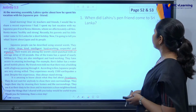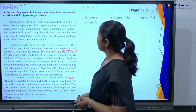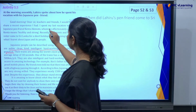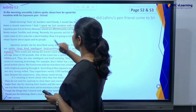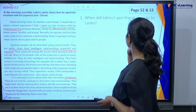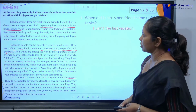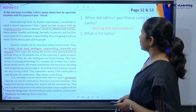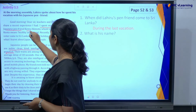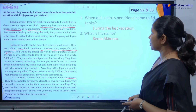When did Lahiru's pen friend come to Sri Lanka? Now here they say there is no exact date, but it says I spent my last vacation with my Japanese pen friend. So when did Lahiru's pen friend come to Sri Lanka? During the last vacation. What is his name? So his name is given here. Kenta Akimoto. Lahiru's friend's name is Kenta Akimoto.